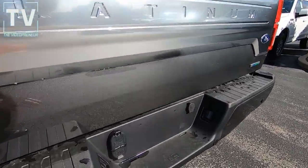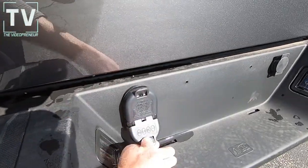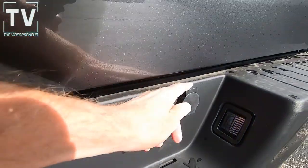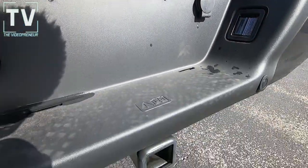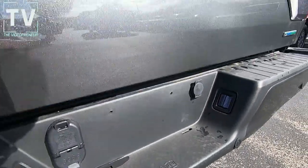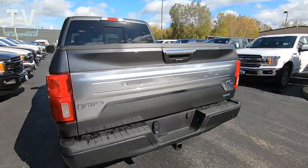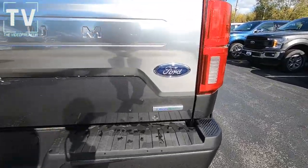You can see the backup camera, as well as it's pre-wired for 4-pin and 7-pin for your trailer, as well as a lockable spare. We have Max Trailer Tow Package, 36-gallon extended range fuel tank, Pro Trailer Backup Assist, trailer sway control, remote tailgate step. We'll show more of that here in a little bit.